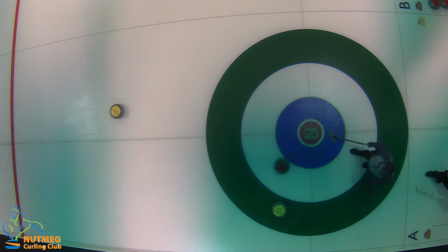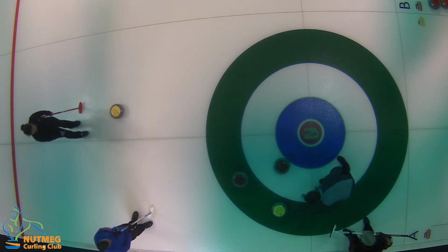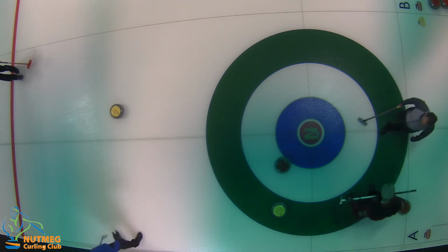Here comes the stone into view. Oh, right in between the 2 stones. And unfortunately not going to stick around.